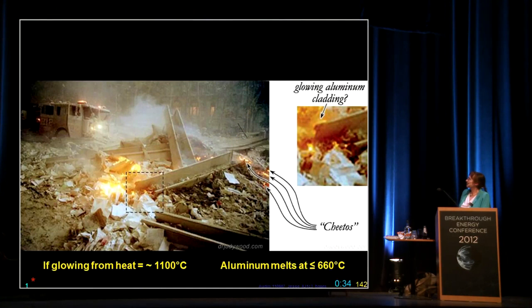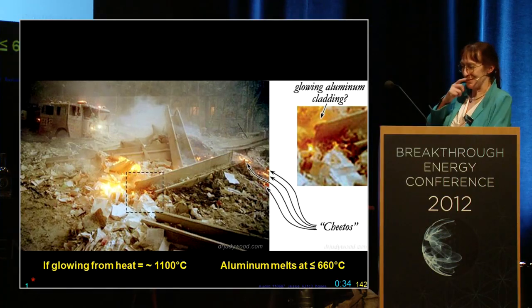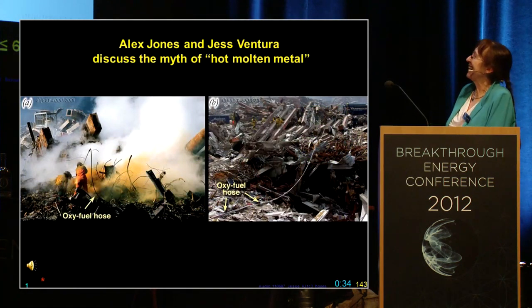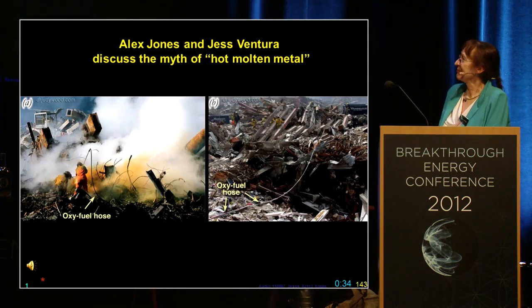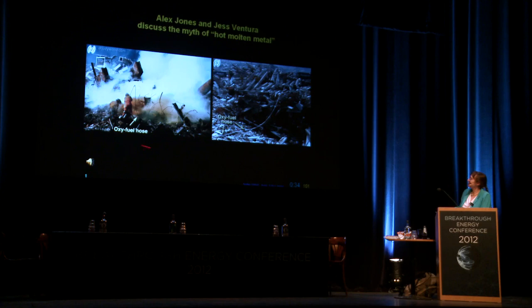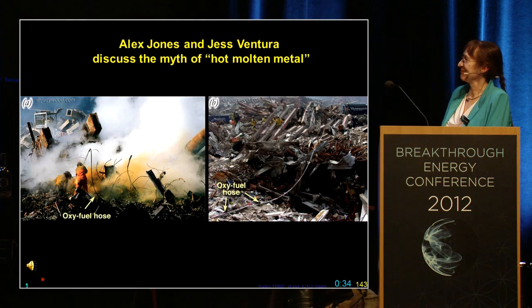Pretty strange. Videotapes the firefighter reporting molten metal like a slurry or a steel mill or a volcano. Those are quotes. Giant pools. What about the pictures of them dragging oxygen hoses all over the steaming supposed hot metal? If it were that hot, you wouldn't dare do that, would you? Well, we do have the infrared photos of the molten metal.